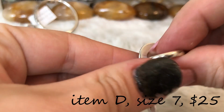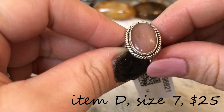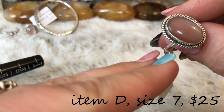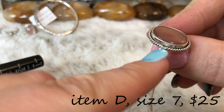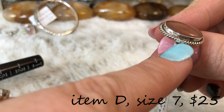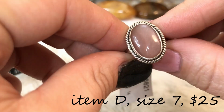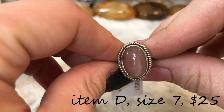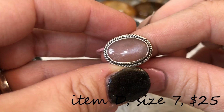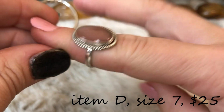It is open in the back. Very pretty. It does have a rope detail. I will point out the one little flaw I do see, is that the pattern is interrupted a smidge right there. It looks like when the artisan put it together, they just got a little off with the soldering there. So I do want to point that out, but not really noticeable. And the stone is fantastic. This one is going to be $25. Again, sterling silver.